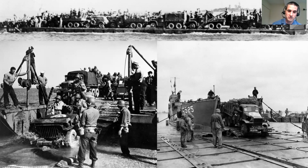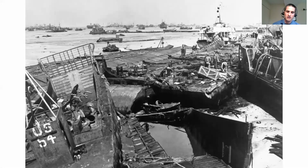For this critical period of June 8th through the 16th, the Rhinos at Omaha and Utah together delivered 19,056 vehicles, as well as 66% of the bulk cargo at Omaha, 86% of the bulk cargo at Utah. In his after-action report, Admiral Ramsey deemed the Rhino performance disappointing in the open waters of the English Channel, but he believed with greater experience and modification, the ferries might prove an effective ship-to-shore ferrying method.